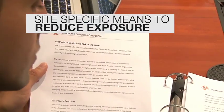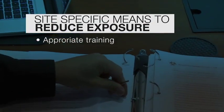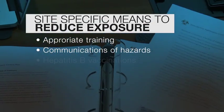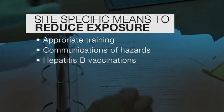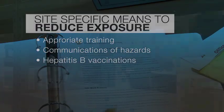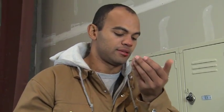Another key part of the plan includes listing the site-specific means by which the facility will reduce employee risk, including appropriate training, the communication of hazards, and hepatitis B vaccinations for any employee who has an occupational risk of exposure. The final part of the plan describes the detailed procedures for the investigation and evaluation of exposure incidents in order to quickly provide effective follow-up care to exposed employees.